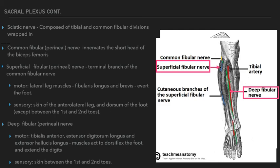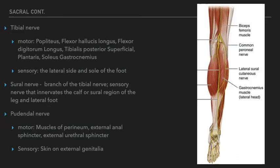Before I move on, and I should have brought this up earlier, you can see below the superficial fibular nerve, that box I have around it, there is another label for a blue area of the nerve just below, the cutaneous branch of the superficial fibular nerve. And that is going to be the part of the superficial fibular nerve that actually innervates the skin of the lower leg and the dorsum of the foot. Again, with the exception of the skin between the first and second toe. So that superficial fibular nerve will provide the sensory information.